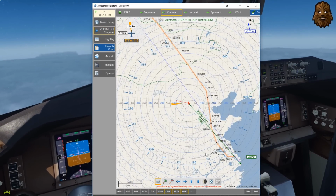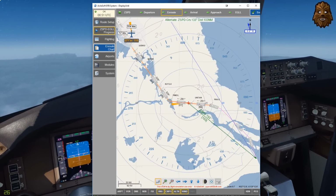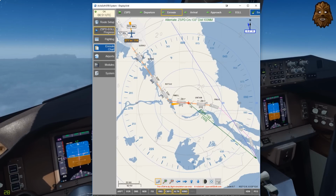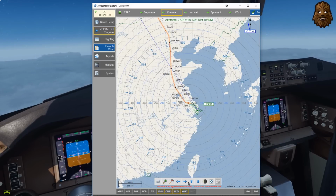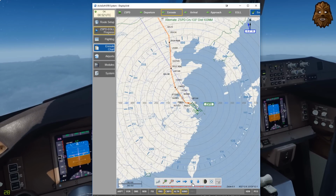So if I just click this button here, you'll be able to see where we are at the second. So there was Picas at the end of the SID. Here we are just past Untan and currently inbound Pimol. But if I take that away and then I zoom out as far as I can, you guys are really going to get a good scale as to how long this flight is.